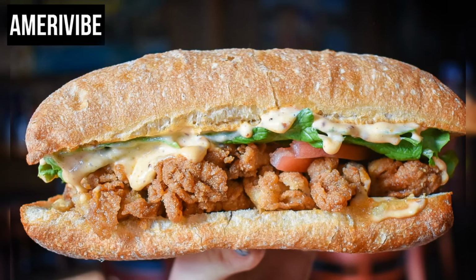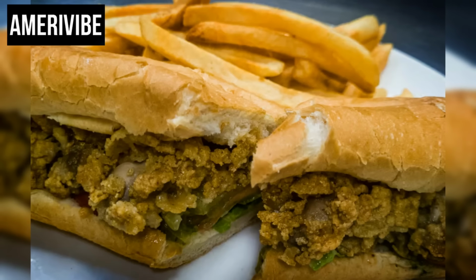Number 10. Fried oyster po' boy. The fried oyster po' boy is a classic sandwich with deep roots in New Orleans culinary history, representing a rich blend of Southern and Creole flavors.